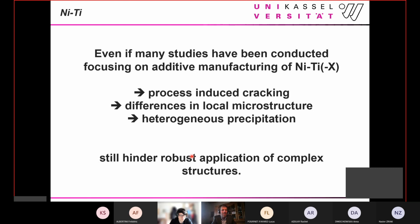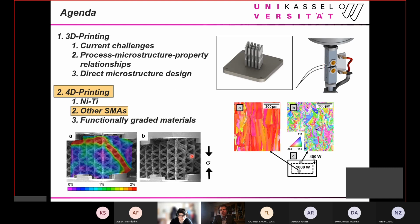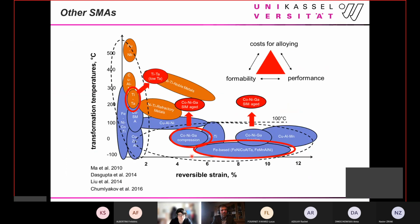And so I think it's worth to look at different shape memory alloys. And this we will do right now in the remaining minutes of my talk. So there's a lot of different shape memory alloys in the world. And we looked at iron-based shape memory alloys as shown here in the bottom. What is shown here, transformation temperatures and reversible strains. So we see there's some promising alloys with high strains they can show, and this is one of the options, and the other is the cobalt nickel gallium alloy, where we looked at compression and tension samples. So of course this here is very promising field, high transformation temperatures and high reversible strains.